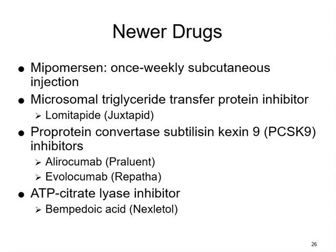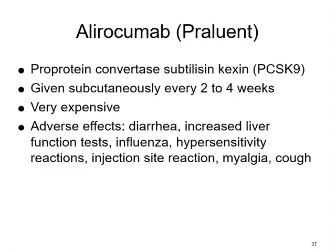And so these are a bunch of the newer classes, just something to be made aware of. They're not very commonly prescribed at this time. Again, our most common drugs are going to be your statins, followed by the other ones that we discussed here. But now we have some sub-Q injection medications. We have something called triglyceride transfer protein inhibitors, things that work on certain enzymes. And so they're pretty interesting. We'll take a look at just one of them here.